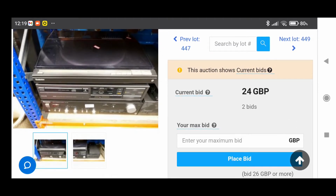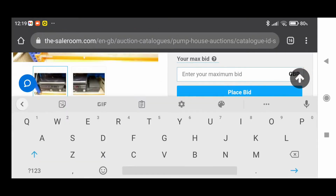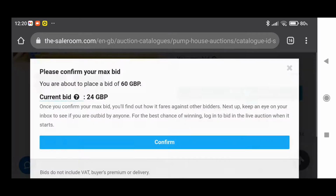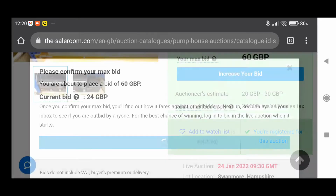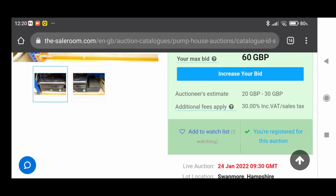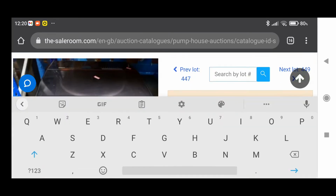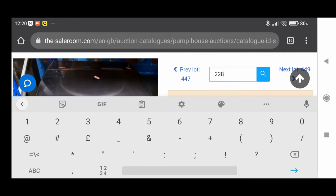So this will take it up to £78, which means we're approximately paying £15 for each of the five items. So our bid of £60 has been confirmed. So the next auction lot we would like to bid for is 228, which is a Sherwood audio video receiver.